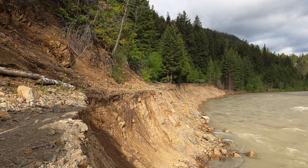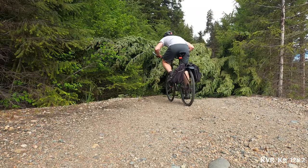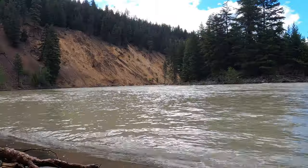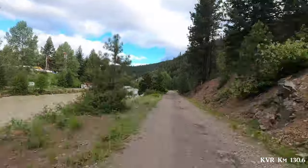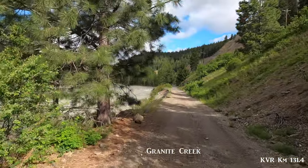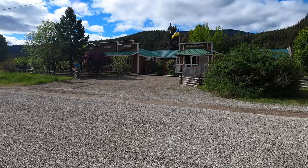Unbelievable, another one. This is just crazy. Some of these sections are getting mighty narrow. Oh, it is so nice seeing our bridge that's still intact. All right, made it to Colmont. That's exciting.